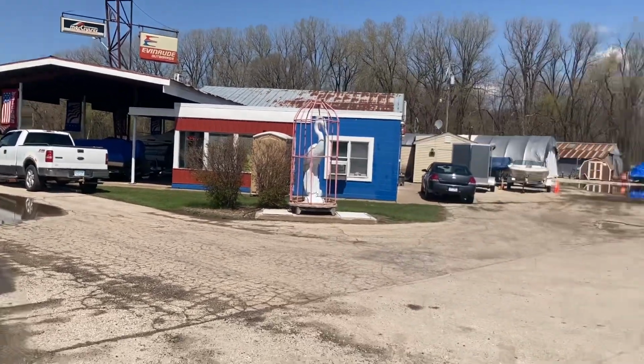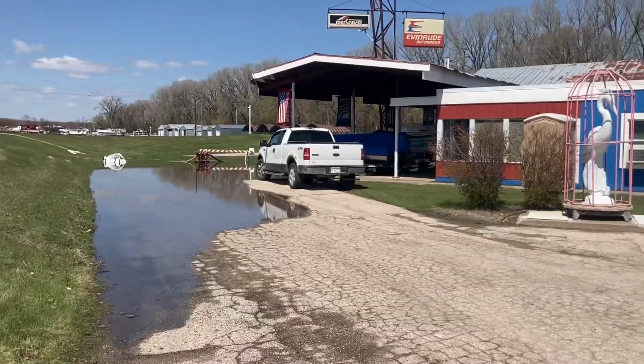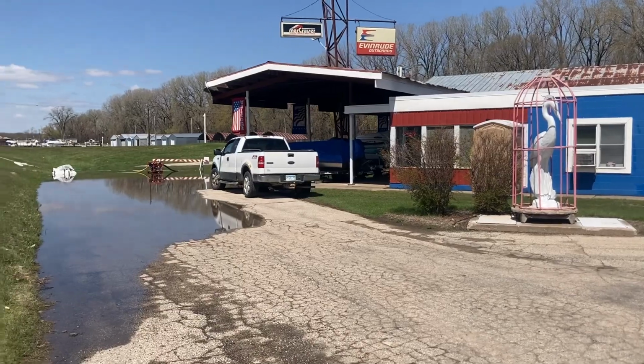So a little more water down here. So it looks like they're going to keep it out of their shop, which is a good thing.